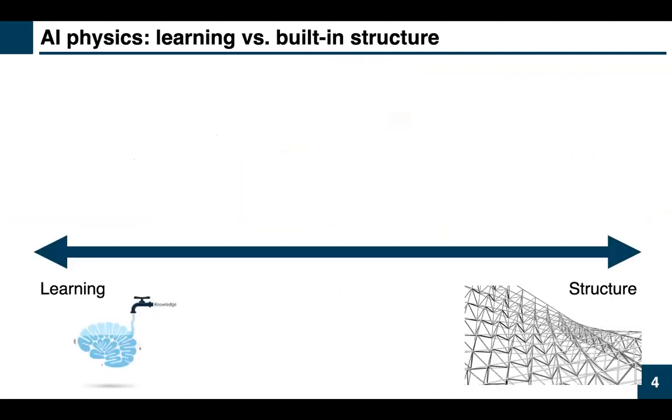When we think about how to design artificial systems that understand physics, we also have to consider the trade-off between building in structure and learning about the world. But where along this spectrum should we be? Well, this is an empirical question, so here I'll talk about two of our attempts to build models of core knowledge of physics, using similar principles but differing in how much structure is built in versus learned. Each of these models has its own strengths and weaknesses, which illuminate the trade-offs involved when considering how to design agents that understand the world.